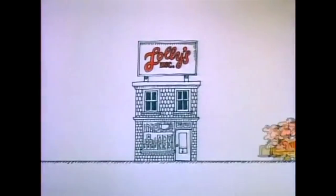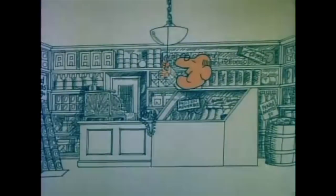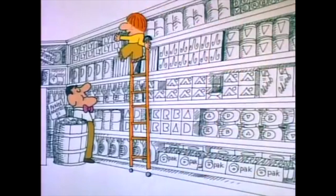I cannot be the only person who every single time I hear Lollis, I think, lolly, lolly, lolly, get your adverbs here. What is that? Are you kidding me? No, never heard of it. From Schoolhouse Rock. Lolly, lolly, lolly, get your adverbs here. Come on down to Lolly's, get the adverbs here. I guess so. I guess it's very similar.